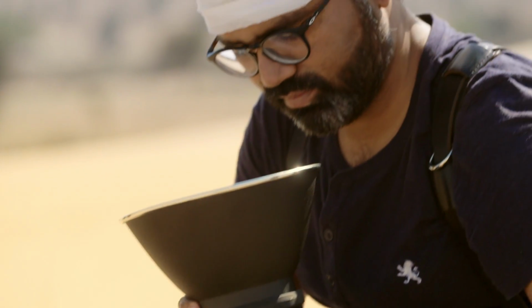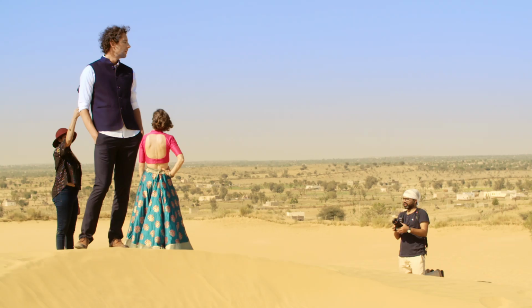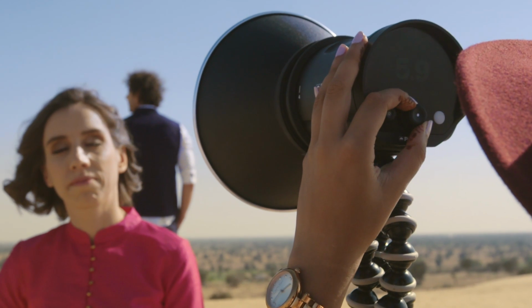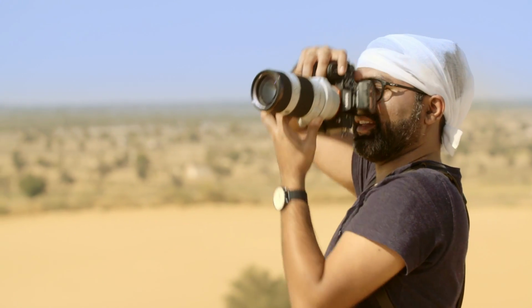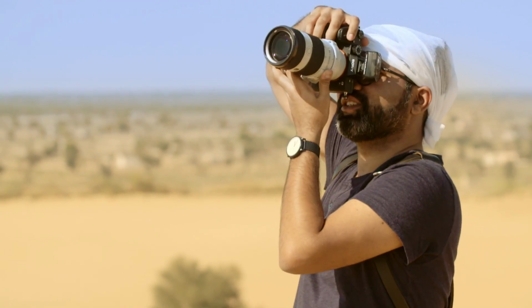To work with light, to shape it properly, you need enough light to overpower the sun, and the B10 gives me that much power. The flash is so bright, I'm having to actually stop down a bit. Devika, what's the power at? 8. Yeah, 8. 10 was too much.